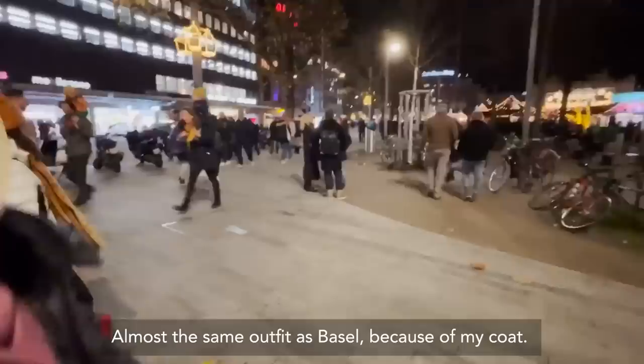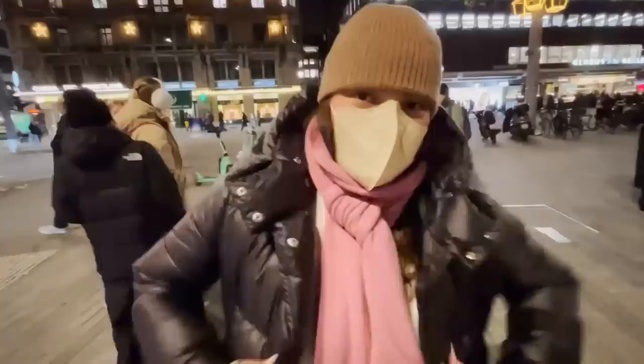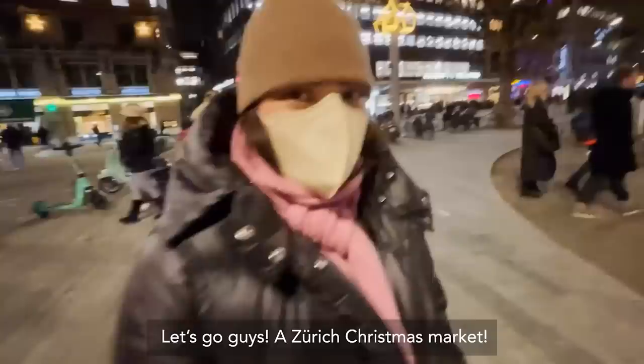But this is what I'm wearing today. Ganito ka lamig. Jeans under dress. Tapos ito, favorite coat ko this winter. Let's go, guys! Zürich Christmas Market!